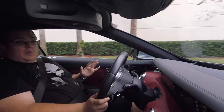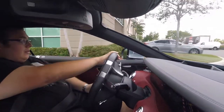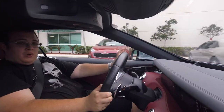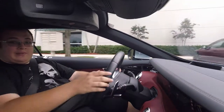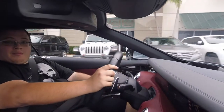So supposedly the coupe is one of the quietest cars in the world inside, and it's true. I have driven both the S550 and the 63 and the 65 coupe before, and it's actually almost a little quieter than the sedan inside, but this feels just like that. So I'm not sure how Mercedes did it, but they always find a way to really go above and beyond when it comes to engineering and for sound and comfort.